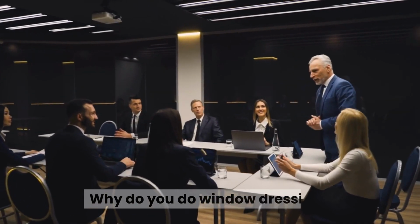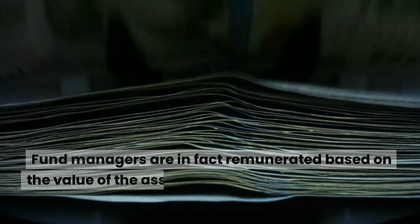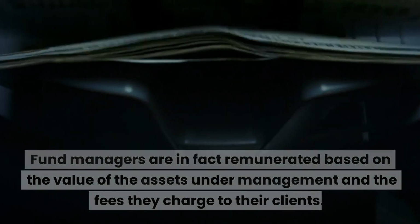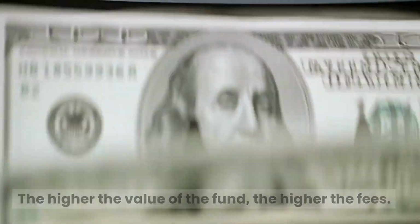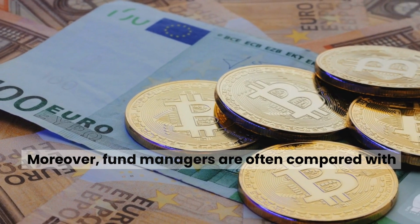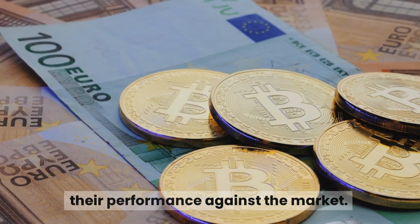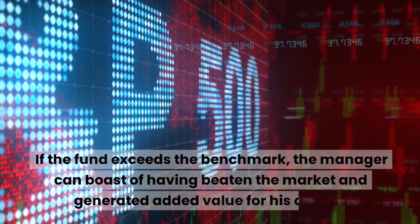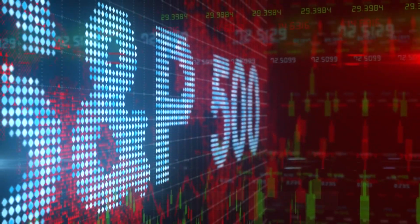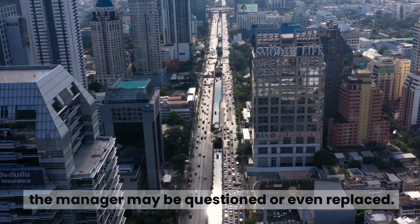Why do you do window dressing? The main reason is to attract new capital or to maintain existing ones. Fund managers are in fact remunerated based on the value of the assets under management and the fees they charge to their clients. The higher the value of the fund, the higher the fees. Moreover, fund managers are often compared with benchmarks or reference indices that measure their performance against the market. If the fund exceeds the benchmark, the manager can boast of having beaten the market and generated added value for his clients. If instead the fund underperforms the benchmark, the manager may be questioned or even replaced.